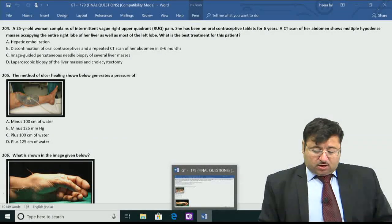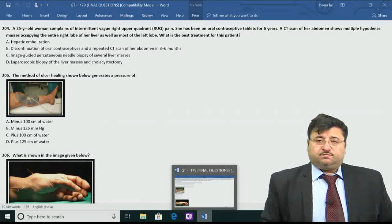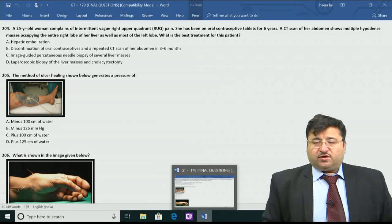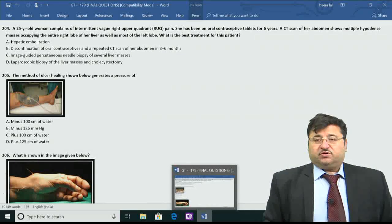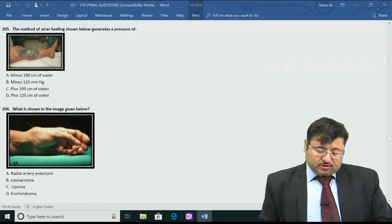This is also one of the questions that you might encounter, that if it were an extended vignette where this repeat CT scan had shown an increasing number of adenomas and no reduction in the size of the adenomas, then the answer could have been, if it were given among the choices, a liver transplant, then this could very much be the choice as well. Moving on to the next question.